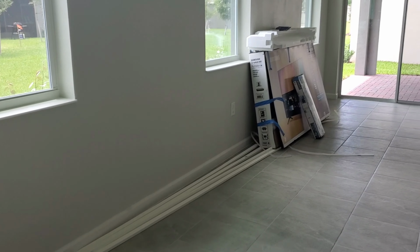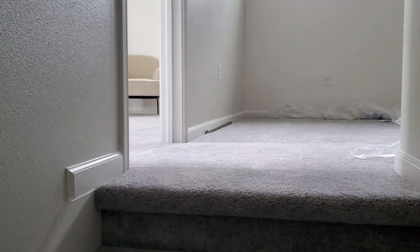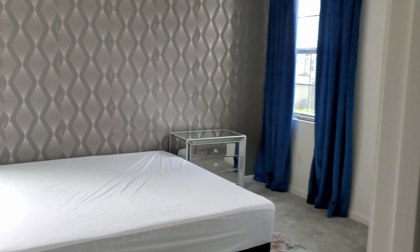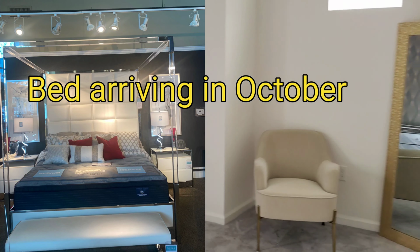I'll be back. Okay guys, I am heading upstairs to give you a peek of what's going on in the master bedroom. I wanted the client to start to feel like her home was coming together. Normally when you have a new build, you move into your house and you're sleeping in one of the guest rooms because your house is not put together. Her bed is coming in October, so I basically put the mattress in and we tried to put some of the furniture in there, so she can start to feel like it's a space. At least now she can sleep in her room.